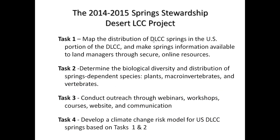The Desert Landscape Conservation Cooperative Project is a 2014-2015 funded project by the Bureau of Reclamation. This consists of four tasks. The first is the daunting task of getting a better map of the distribution of springs in the desert Southwest within the United States. The DLCC landscape extends well into Mexico. I understand the Fish and Wildlife Service is trying to figure out how to better coordinate efforts for resource management in that portion of the landscape with Mexico, but for our project, we're just focused on the U.S. portion of the DLCC.